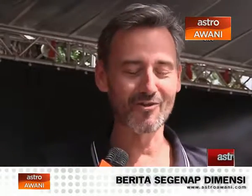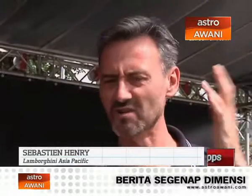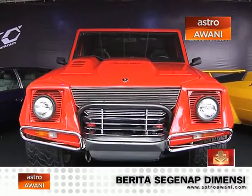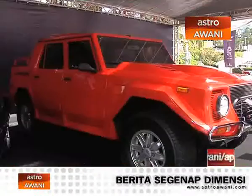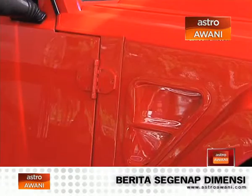Yes, it's very, very rare. They were made in the 80s, from 86 to 92 more or less. Only 330 were produced, so it's really not a lot. And this was an extreme car. It's the first super sport SUV ever. No one before us had the idea to put a V12 engine into an SUV vehicle. Only Lamborghini could do that, obviously.